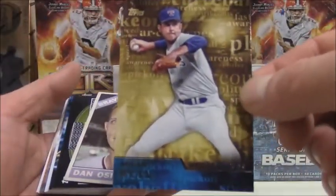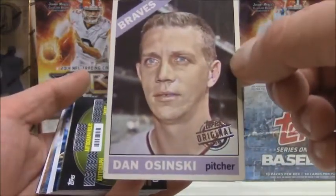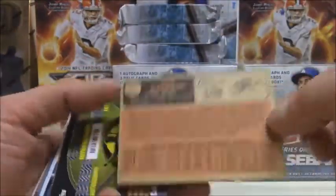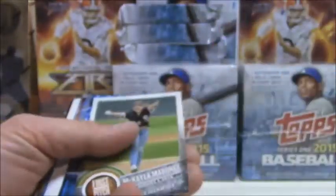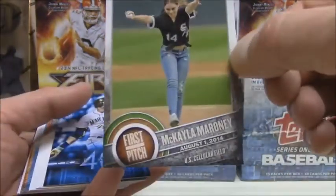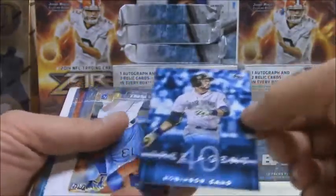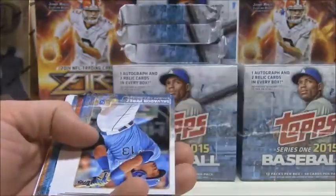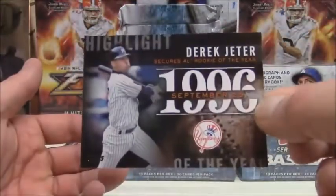Ryan, Archetypes. Dan Ozinski, buyback. To 66. Code. Michaela Maroney, first pitch. Cano, free agent 40. Ian Jeter, highlight of the year.